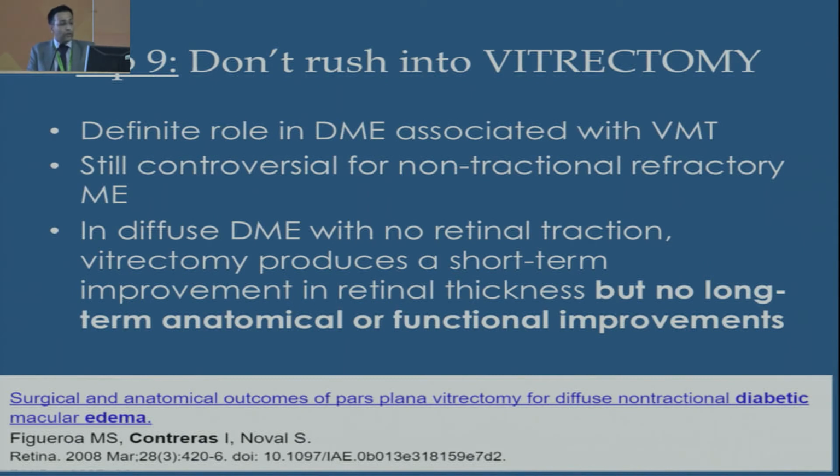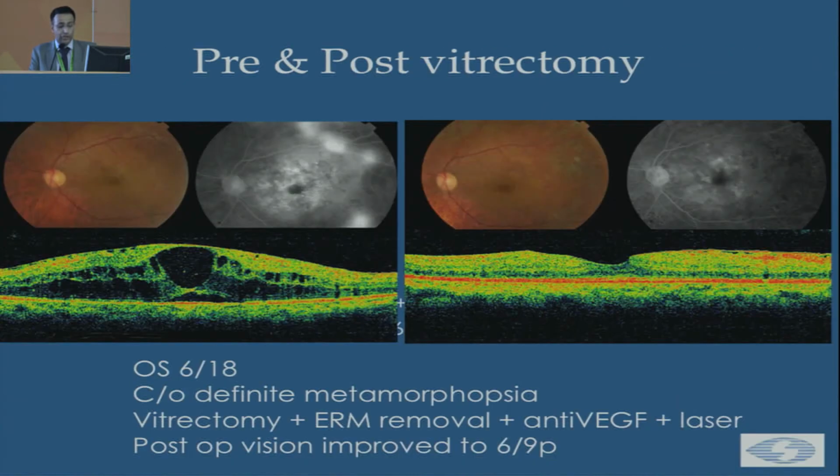So now we move to the next tip, tip number 9: don't rush into vitrectomy. Vitrectomy has a definite role in DME associated with VMT. Where there's traction, yes, we must do operation, but it's still very controversial whether, for non-tractional refractory edema, we should do vitrectomy or not. The study quoted below from Retina journals found that in diffuse DME with no traction, it produces a short-term improvement in the thickness. Yes, the thickness goes down, but no long-term anatomical or functional improvement.